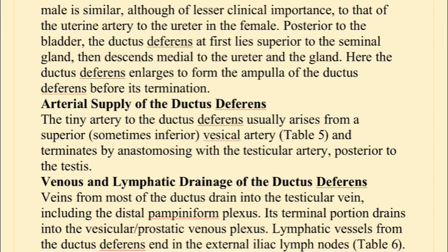What about the venous and lymphatic drainage of the ductus deferens? You have veins for most of the ductus deferens draining into the testicular vein. You also have the distal pampiniform plexus, which is the terminal portion.